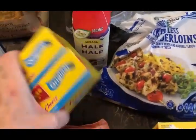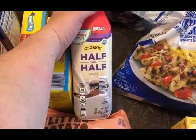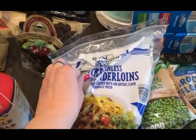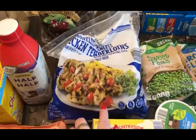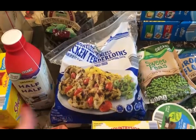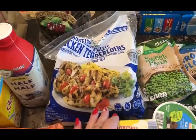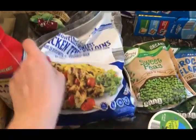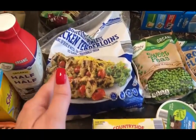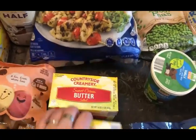Travis did not need any more milk right now, so I didn't get any milk, but Scott did need some half and half. He said just to get 1, so I got a thing of organic half and half for Scott. I got some of these boneless, skinless chicken tenderloins. I like to roast these in the oven and then put them back in the freezer after they're cooked and take them out just a few at a time, chop them up, defrost them and put them on my salads, and they're delicious. And they're healthier for you than buying the already cooked chicken, and it's a better deal. You get more bang for your buck. I got 2 pounds of butter for the guys.